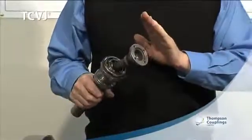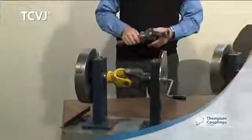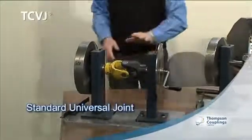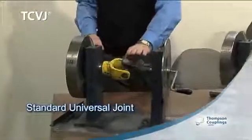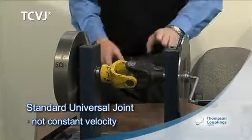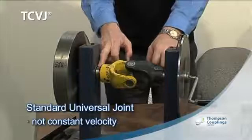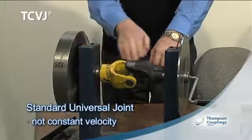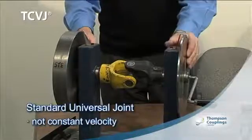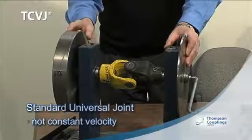In those sorts of applications, we have to fall back on the old universal joint, or the cardan joint, invented about 500 years ago. This joint has a major problem. It is not constant velocity. In other words, this shaft and this shaft do not rotate at the same speed when this coupling is at an angle. Let me show you precisely what happens when these shafts are angled to one another.